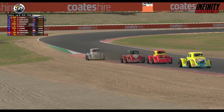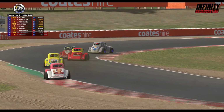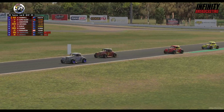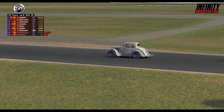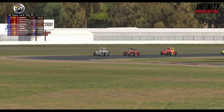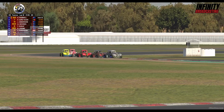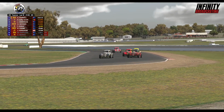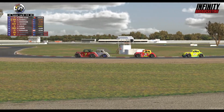Top 5 are in highly contested waters as Anderson's putting all sorts of pressure on Pedro up ahead of him. Randall's trying to survive at the moment as they come down towards turn 5. De Vries can smell blood. He can smell blood in the water. He can smell an opportunity. Sheafy's trying to grab the brass ring if he can. He's trying to get as close as possible as they come round turn 6.